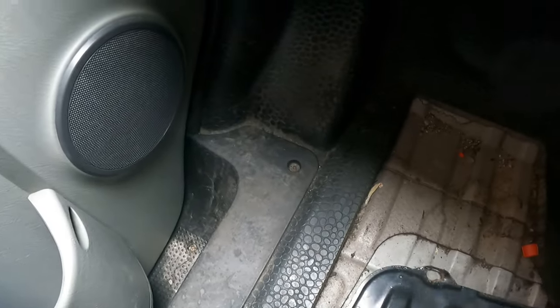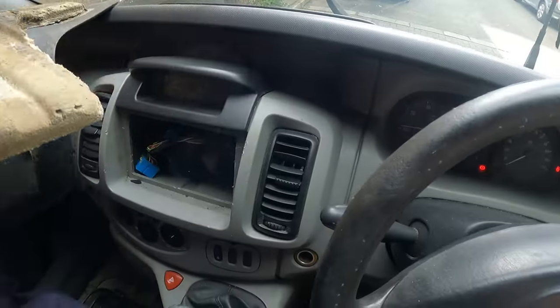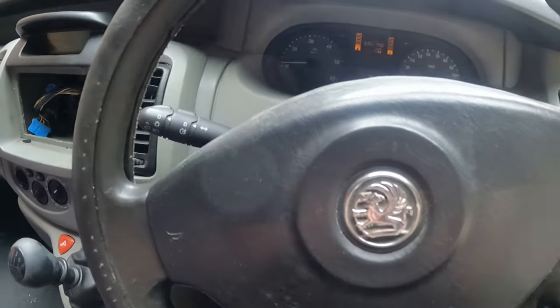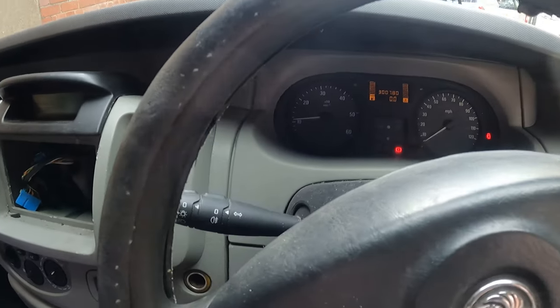I should cover it back over, shut it up. I'm going to make my way through Accrington and back to the yard with this. Obviously, I'm missing a few gears, so hopefully I don't stall it and it cuts out and stuff like that. Should get there though.